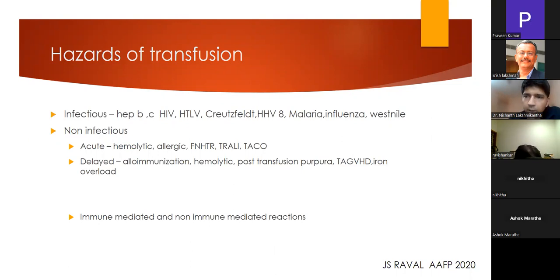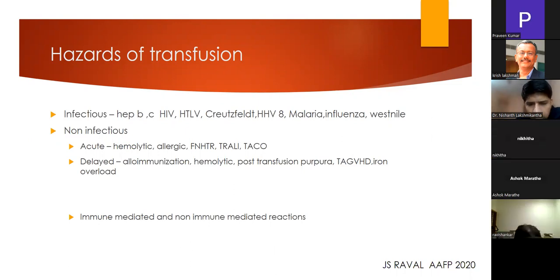Praveen, you had your hand up. Do you have any questions? Sir, yes, sir. Does the duration of transfusion of PRBC, platelets, and FFP have any influence, sir? Is there any particular timing within which the transfusion process has to be completed, sir?